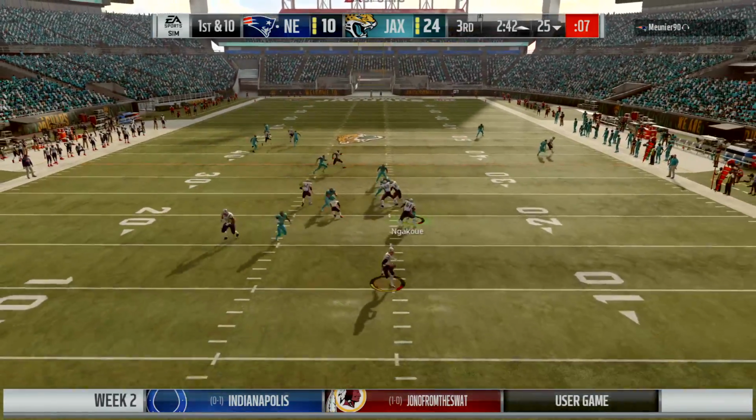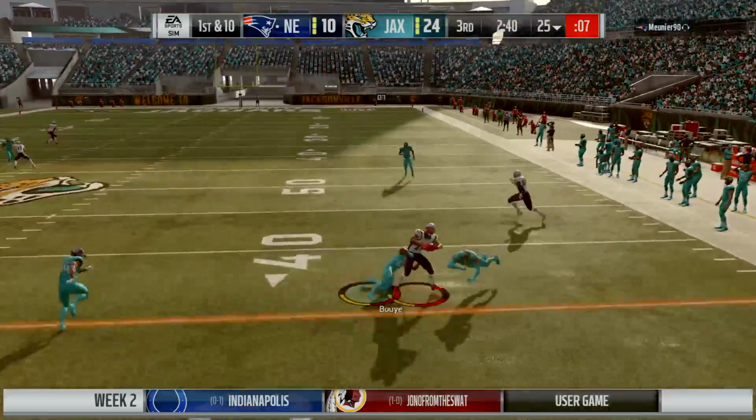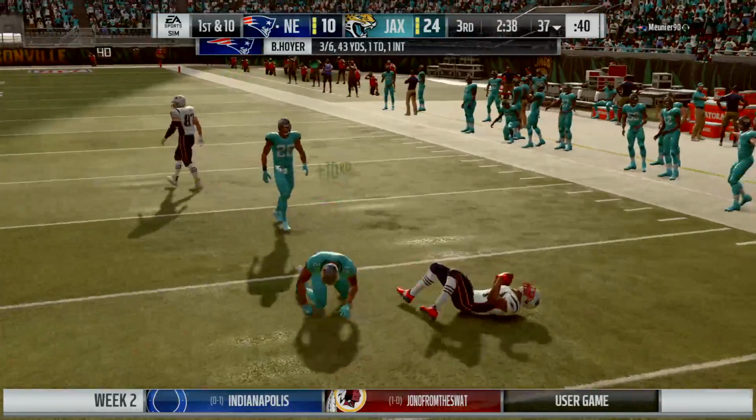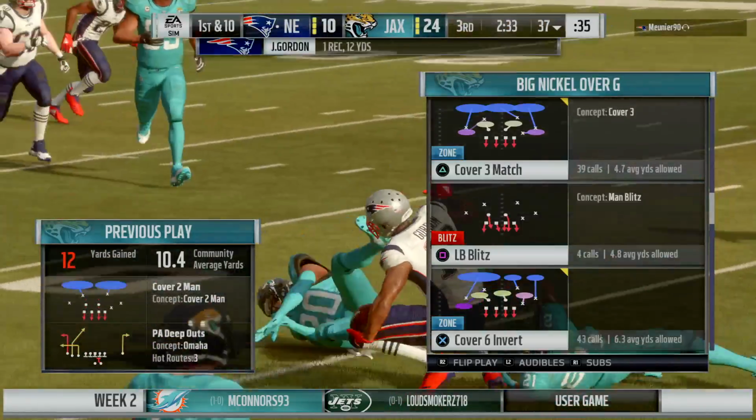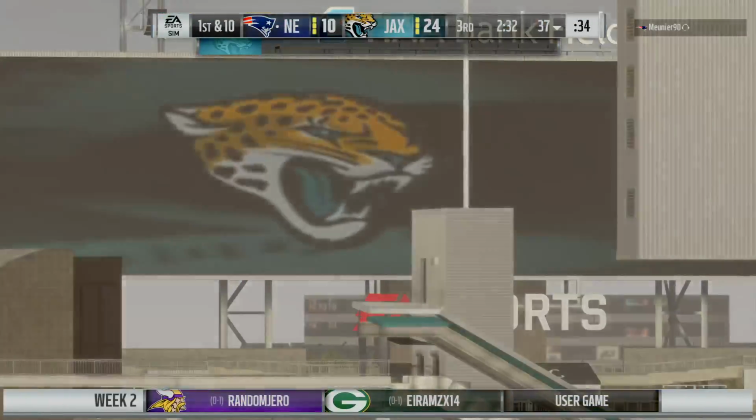Hoyer. Eluding the pressure right. Gets it to Gordon. And he's taken down but able to slip across the 35. Nice way to start the drive. A gain of 12 and a first down.